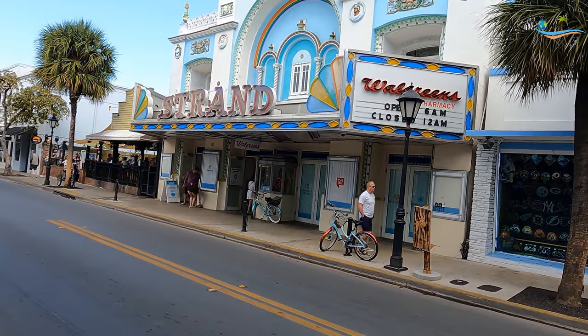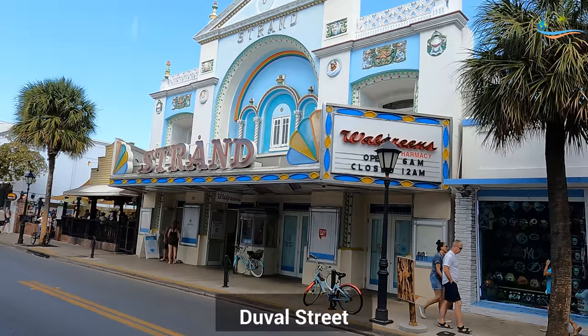Look at this cutesy Walgreens here on Duval Street. Very ornate and unique.